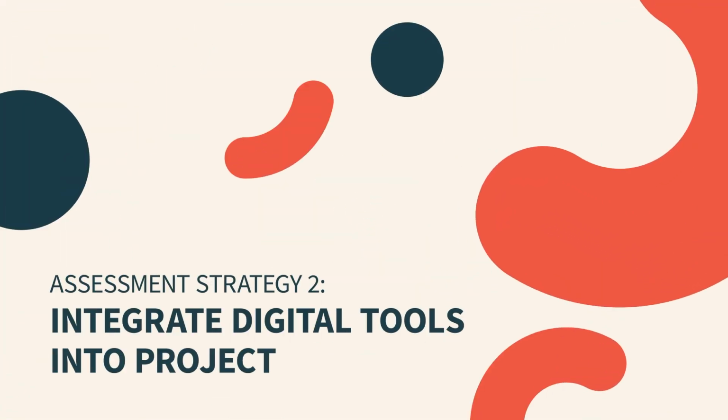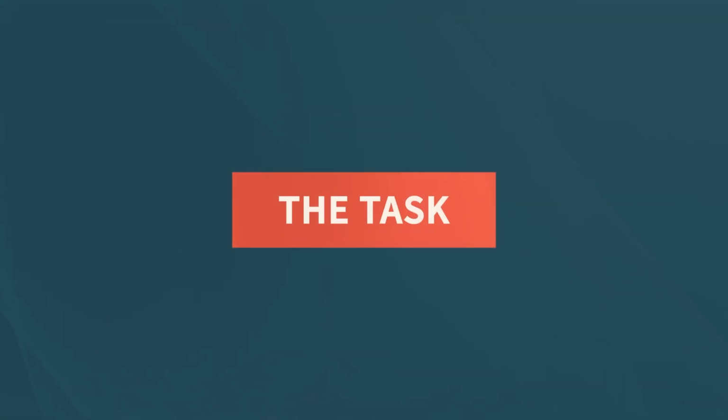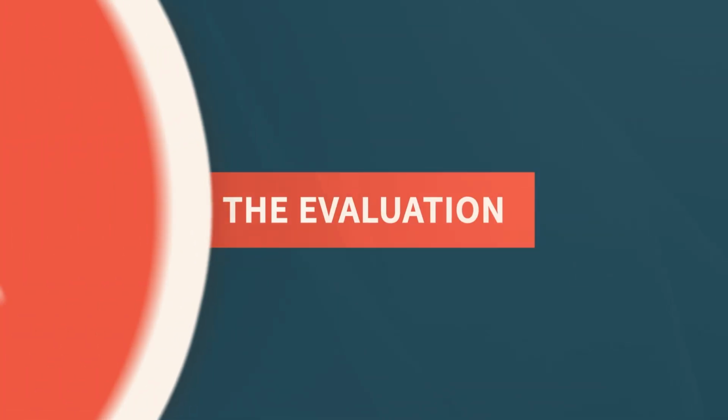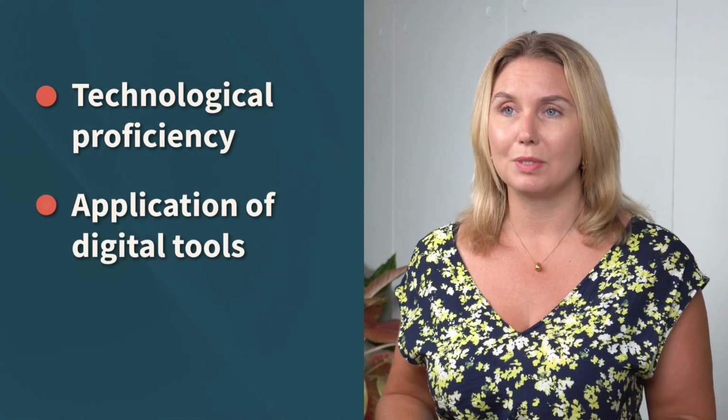Assessment Strategy 2. Integrate digital tools into projects. The task. Encourage students to use online tools like Google Suite, data analytics software, or digital presentation tools. For example, in a science class, ask students to use digital simulations to test hypotheses, or in social studies, guide them in using data visualization tools to map population trends, for example. The evaluation. Assess students on their technological proficiency, application of digital tools, and analytical depth.